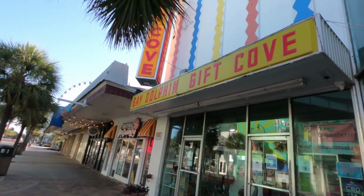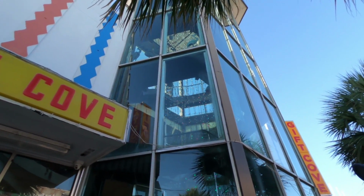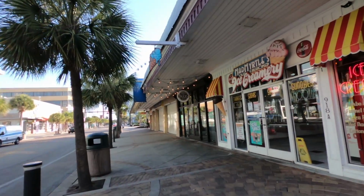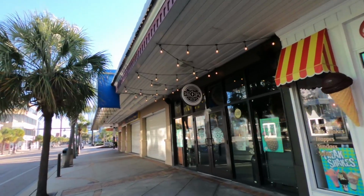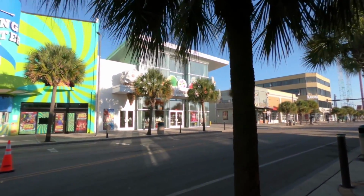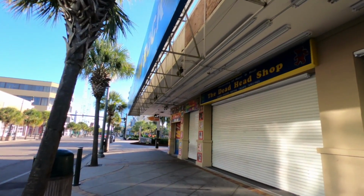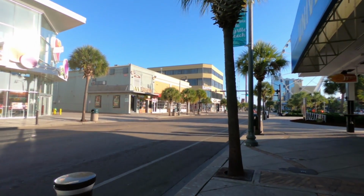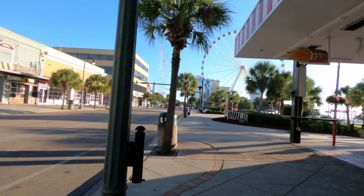And then here's the street side entrance to the Gay Dolphin. And actually, here's their iconic tower, and there are stairs in there that at least you used to be able to walk up. I can't say if you can. We haven't been in there recently, but I assume you could. More ice cream, Hi-Fi Coffee Bar. I Love Sugar across the street there. The Deadhead Shop. And the Zombie Zone. And then as you can see, we are now back around to the Skywheel.